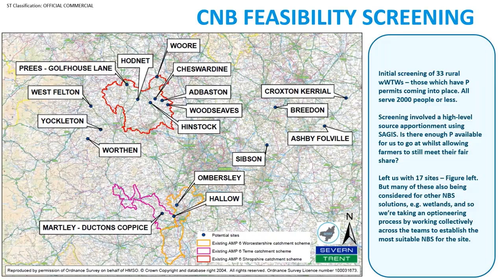So I'm going to just go through the catchment nutrient balancing work now. I feel like it's been a fairly long process to get to this point. We started over a year ago now, assessing, I think it was 33 different rural wastewater treatment works initially, and all very small works. They serve around 2,000 people or less.